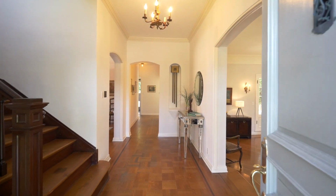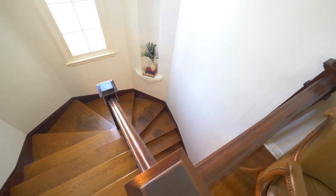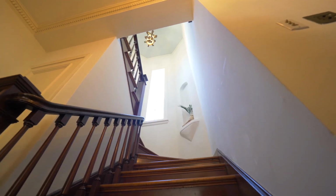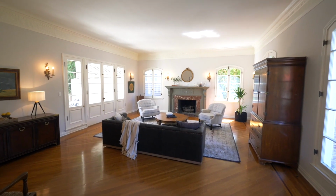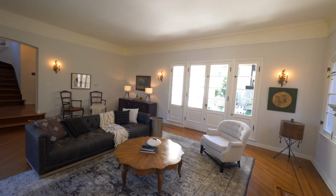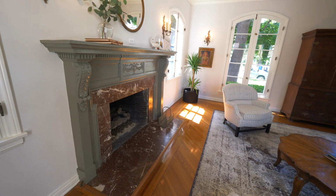Entering into the Formal Foyer, notice a soaring turret enclosing the staircase with wooden balustrade. Look up as you reach the second floor and enjoy the cove ceiling in sky blue. The formal living room is divine with curved French windows and French doors out to the patio. The natural light is astounding. The original fireplace surround complements the intricate plaster moldings.